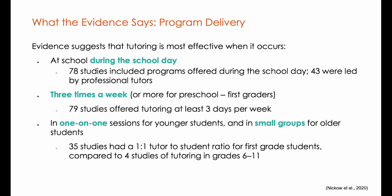Although for younger students, such as preschool students and first grade students, increasing the frequency more, so it could even be 5 times a week, can be effective. And then the student tutor ratio also seems to make a difference. We found that for younger students, they benefit from one-on-one sessions relatively more than older students, and that older students benefit relatively more from small group instruction. And so this could be a student tutor ratio, let's say, two students to one tutor. And then I believe the Saga team will actually share more about how they structure their tutoring sessions.